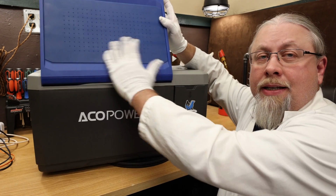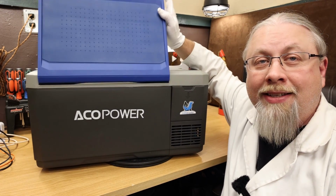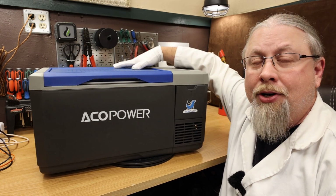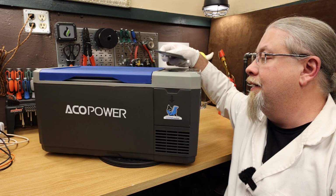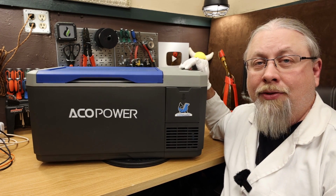Now, the door has this rubber coating with little nipples on it. I don't know what else to call that. Little raised dimples, maybe. That's designed so you can put stuff on the top of this lid, and while you're driving, the stuff won't go flying off. It also has a pair of cup holders built in with this magnetic lid. I don't know how long that lid would last with me. I'd probably end up losing it in like 2 seconds.